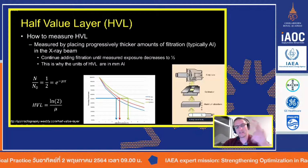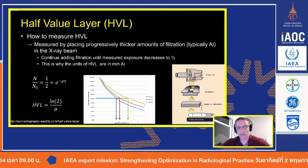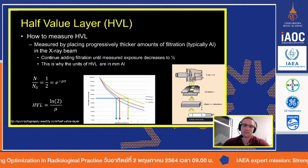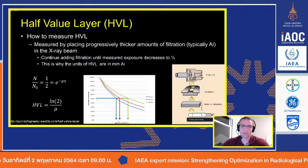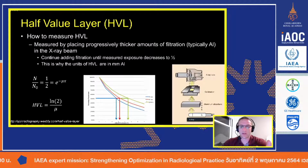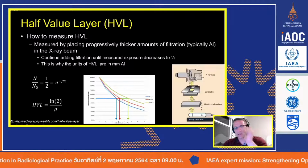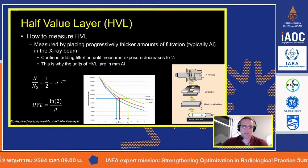And you can say that a different way. The higher the kV... well, no, I didn't say that right. The way I said it first was correct. Let me re-say that because I'm probably confusing you. My apologies. The half value layer will be different for every kV. As you go higher in kV, your half value layer will increase. My apologies, I'm stumbling over my words.